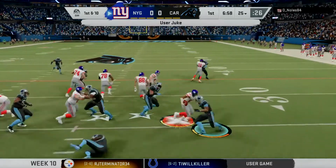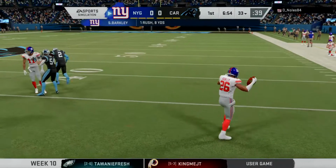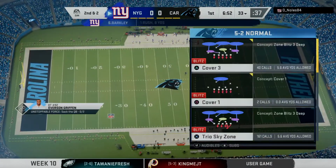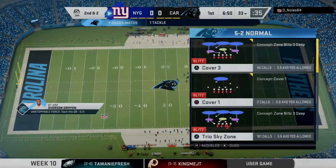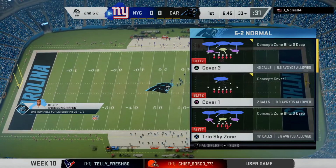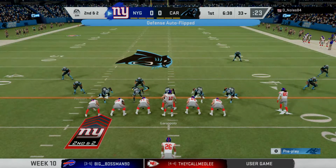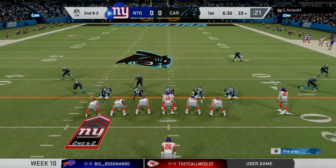The first carry for the former Nittany Lion. This is Saquon Barkley. And he's upended at the 33 following a good pickup of 8. Despite the blitz, they're still able to pick up a nice solid gain. The disadvantage of blitzing often alters the normal spacing and run fits and leaves creases like they were able to exploit right there. Here's a 2nd and 2 now from the 33.